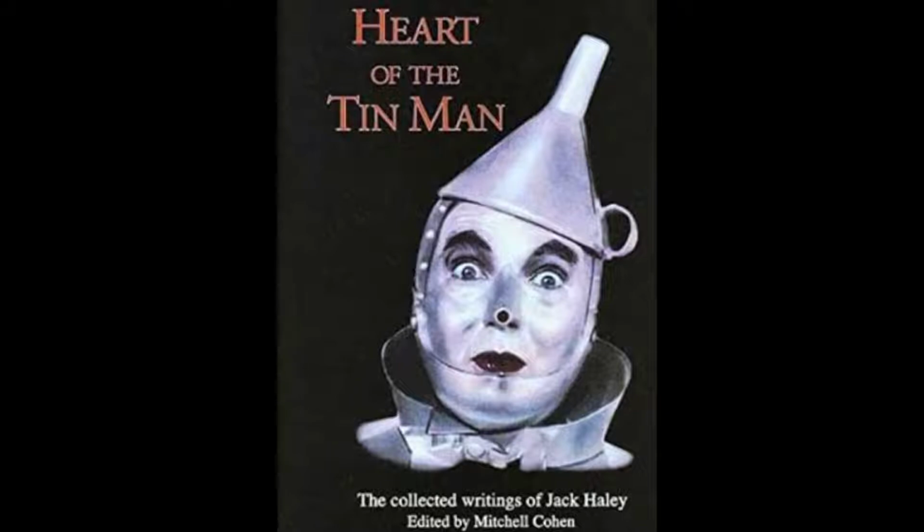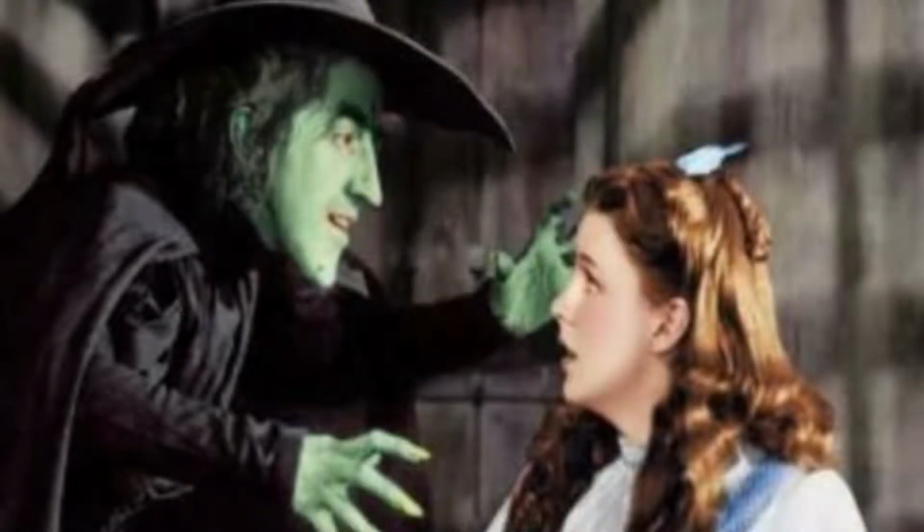Actress Margaret Hamilton, who played the Wicked Witch in the film, would receive burns on her face from the copper mixed into her makeup, which made it turn green.